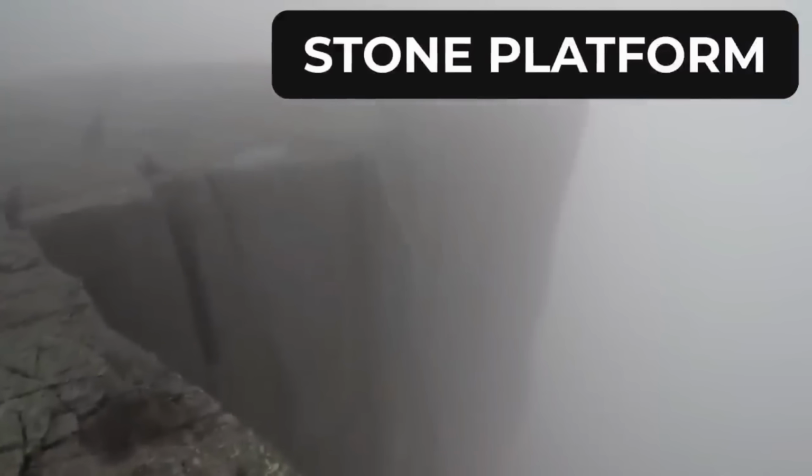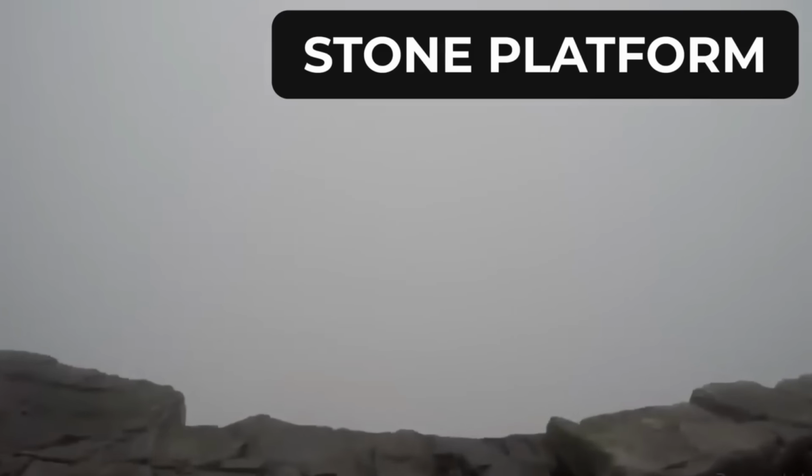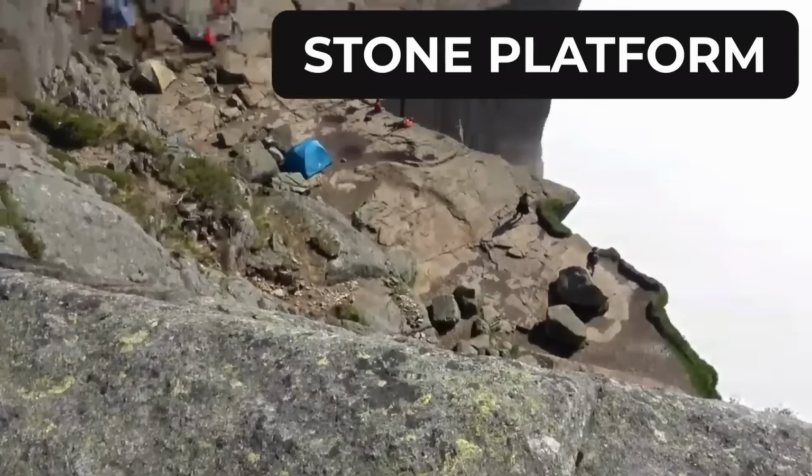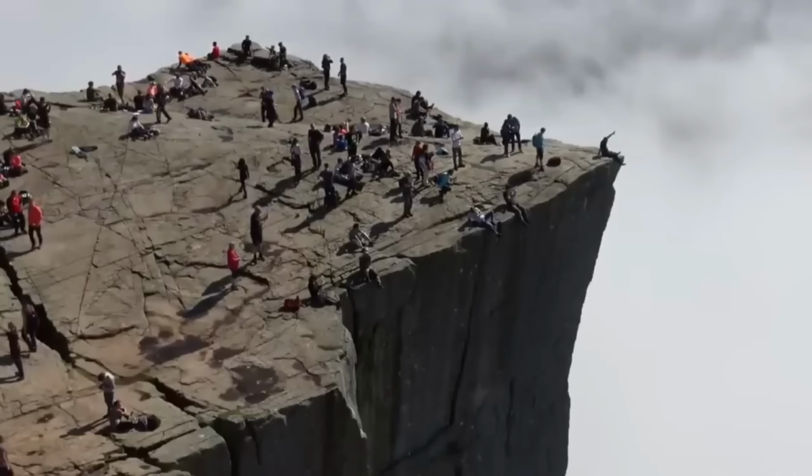Preikestolen in Norway is a rock platform that rises more than 600 meters above a fjord. There are no guardrails, no safety mode, just rock, air, and a view that leaves you speechless.